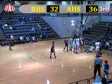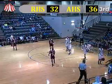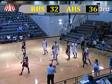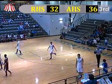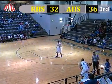Now Gant puts it off the glass and can't get it to go. It's saved in bounds and then out of bounds to a Rector cheerleader. And she's not eligible in this game, so she can't shoot the basketball.